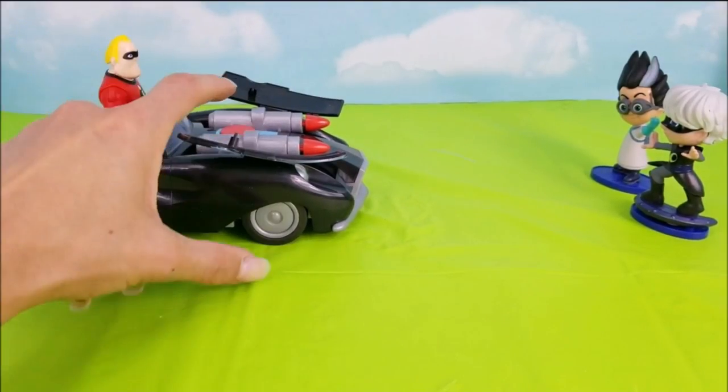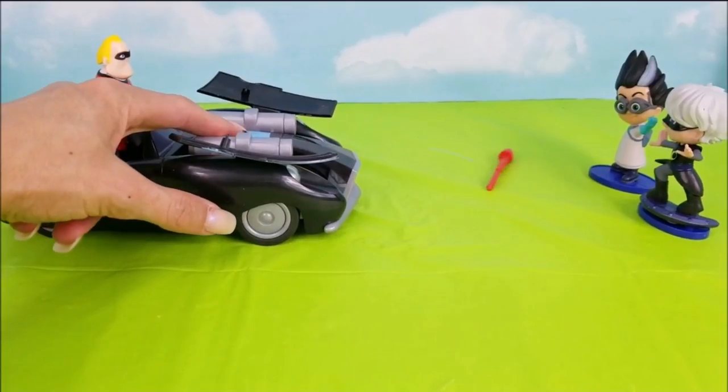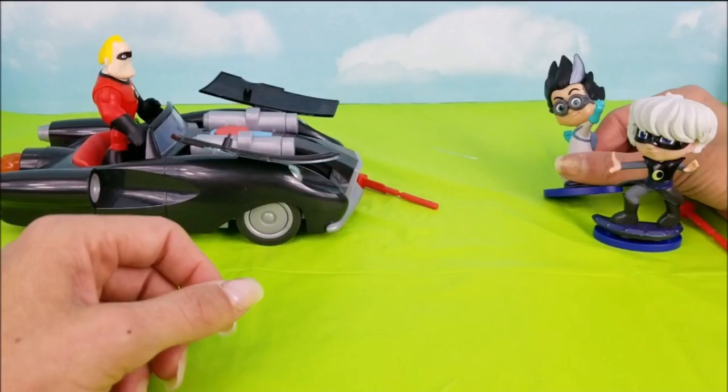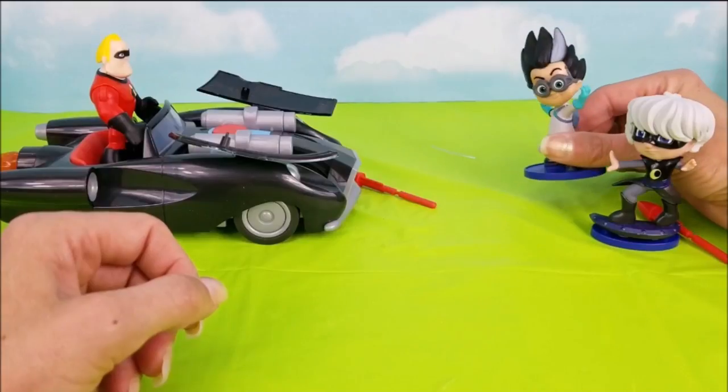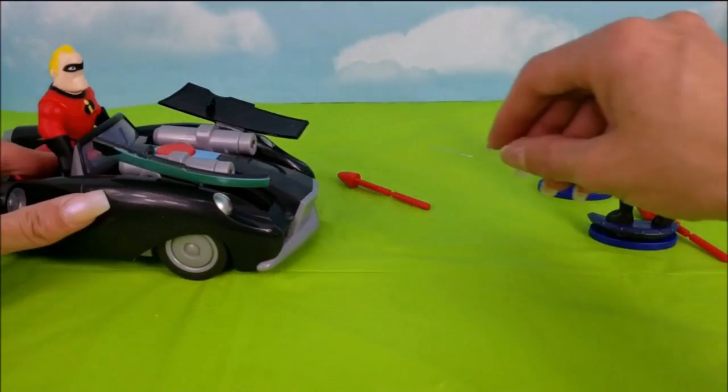Let's see what happens. Push the red button. Boom! Oh, I got hit by another one. Yes, you did, Luna Girl. And I think Romeo dodged that dart. Time to collect the darts.